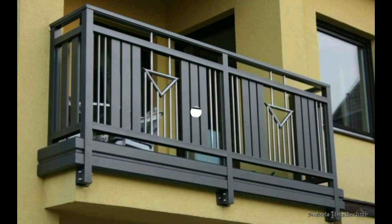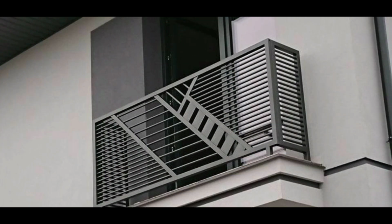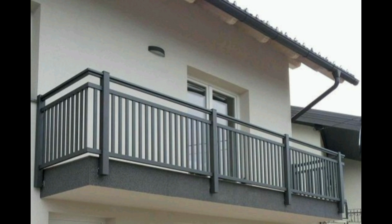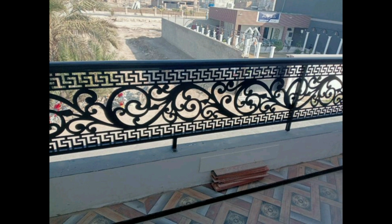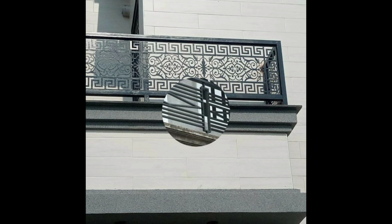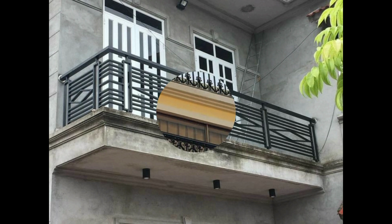Viewers, in the video, you will not find designs with this concept, but still you have a good option. Viewers, in the video, I have covered all the balcony grill designs made from iron. Both the concepts we have covered, modern and traditional, and a combination concept is also covered. I hope you will find these ideas helpful if you are looking for iron grill balcony designs.